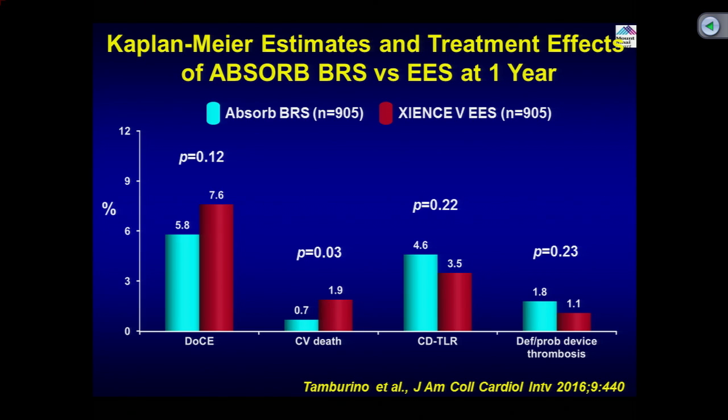Right. Not sure how we can explain that, because we don't expect a difference in mortality, so it's probably a play of chance. But I think what's important about this matching is that as we look at Absorb and outcomes, it's very important to properly match these complex real-world patients with the same kinds of patients treated with current-day drug-eluting stents like Xience. And when you do that, as Capodanno and Tamburino have done with the GHOST group, you see that the outcomes are very, very similar.